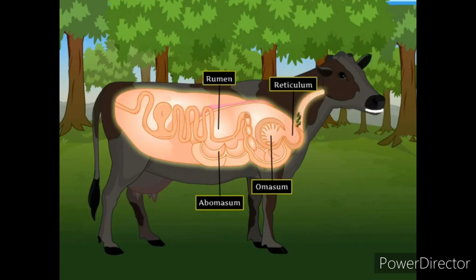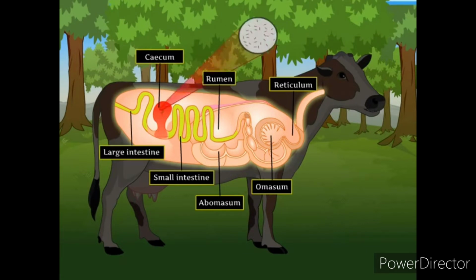The rechewed food is swallowed and sent into the omasum, the third and the smallest chamber of the stomach, to absorb excess water from the food. In the omasum, the food is broken down to even smaller pieces. This is then sent to the last chamber, abomasum, which is also called the true stomach. The digested food then goes into the small intestine, where absorption of nutrients takes place. A large sac-like structure called the cecum, present between the small intestine and large intestine, also contains bacteria that help in the digestion of cellulose, a carbohydrate that is present in grass. So, you now know why cattle keep chewing all the time.